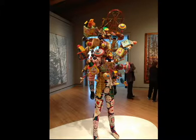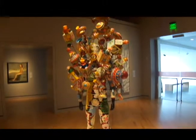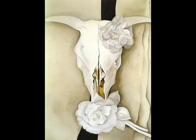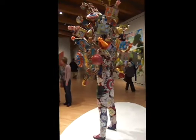The artwork also shows influences of abstraction. The use of many unique and ordinary materials gives the artwork an out-of-this-world quality, although the materials used to create it are all found or used every day. For example, Georgia O'Keeffe's cow skull with calico roses evokes the crucifixion of Christ with its black vertical and horizontal horns. Nick Cave's work uses different toys to evoke the inner child living inside all of us.